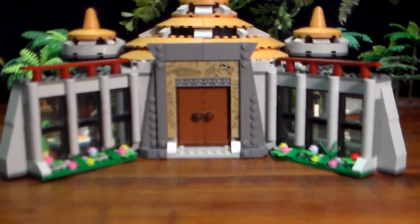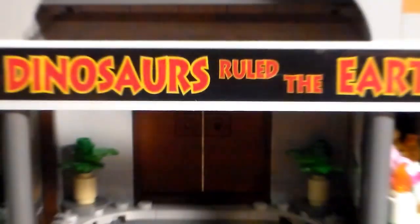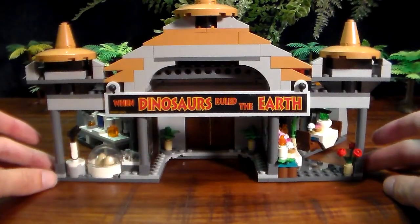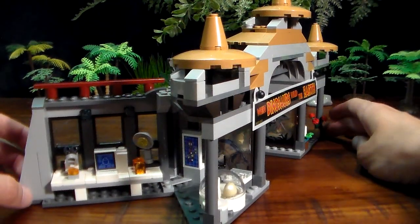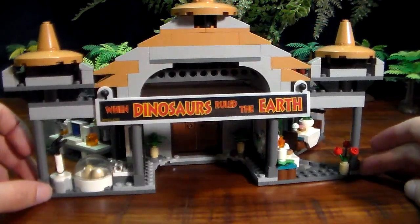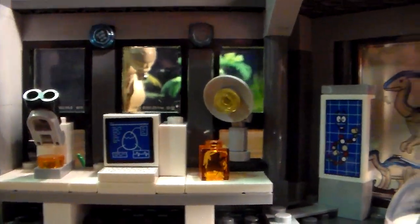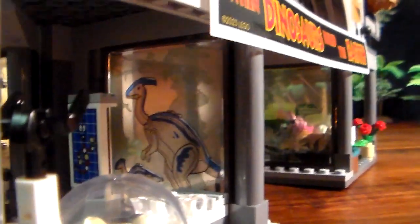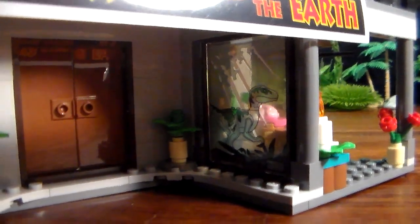And now we will be taking a look inside the visitor center. This thing is so great. There's so much little detail inside of here, and it's a very hefty size set. I love the banner. One of my most favorite parts about the interior here are these window panels that are see-through on both sides. You have a Parasaurolophus, and then the raptor on this side, very movie accurate.